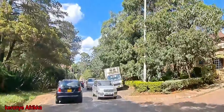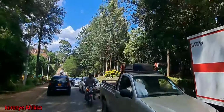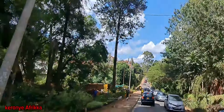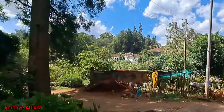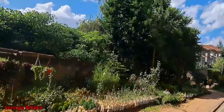You can see how it looks compared to most of the rich neighborhoods here in Nairobi, guys. Totally, completely different compared to other rich neighborhoods. You can see that it's the most beautiful on this side of Africa, Nairobi, Kenya. Look at that, guys.